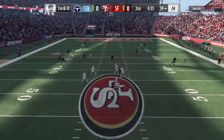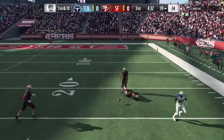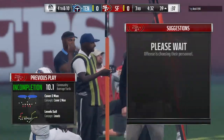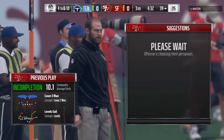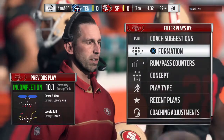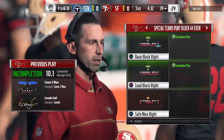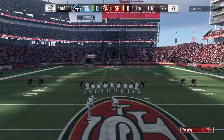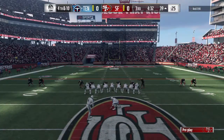Working out of the gun, Mariota. And that is incomplete. A pretty good coverage there, and both of these defenses have had good coverage throughout this one. No doubt about it, and in today's NFL, where we're used to a bit more scoring, this feels almost like a well-pitched game in baseball on both sides, where the tension continues to build. Who's going to make the big play?